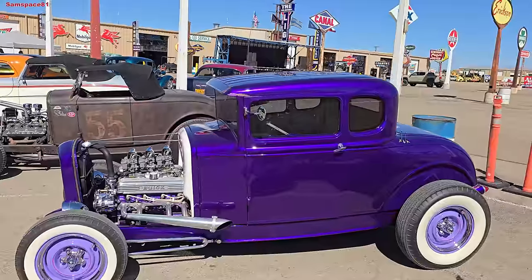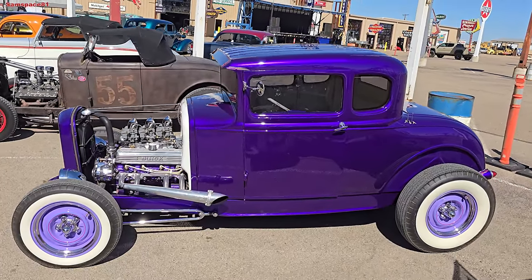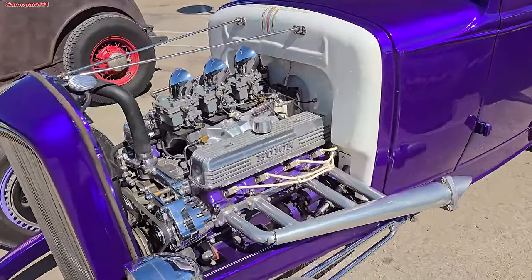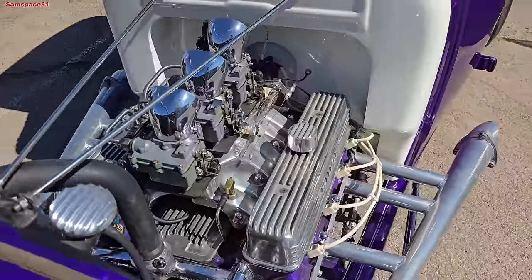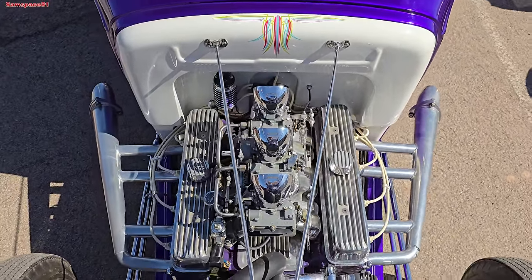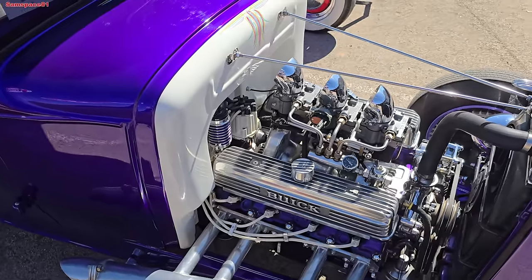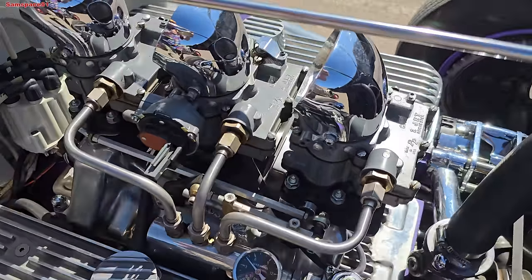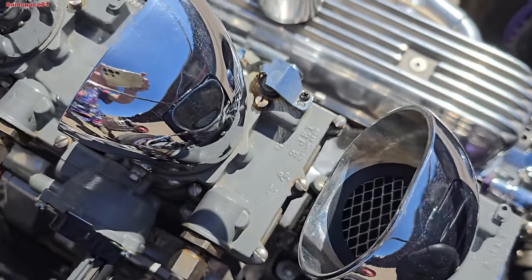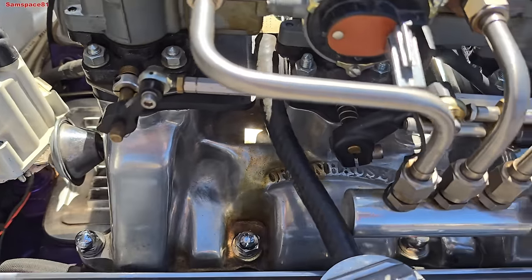Man, that's a good looking color. Good looking little five window. New nailhead engine looks killer. One of my favorite hot rod engines. Look how it fills it out. Three Quadrajets on it for induction, Rochester's. The intake.